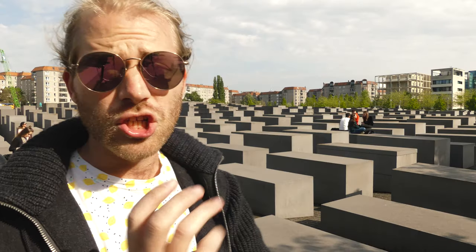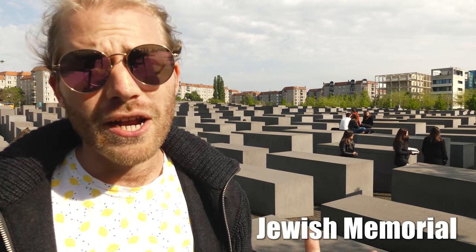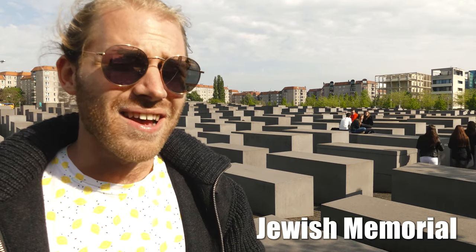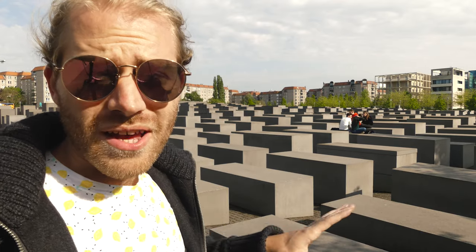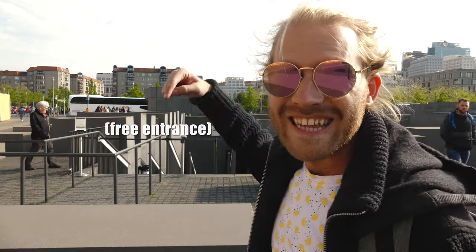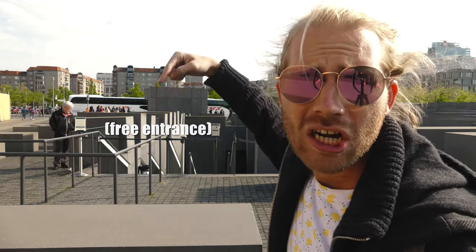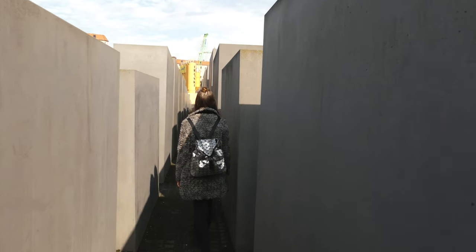Here we have the Jewish Memorial. This place is an important reminder of the very dark side of Germans' history. Most people think that those structures is everything there is to see here, but there is an entire museum beneath. The entrance is here. It's full of relics and history and definitely a must-do in any Berlin trip.